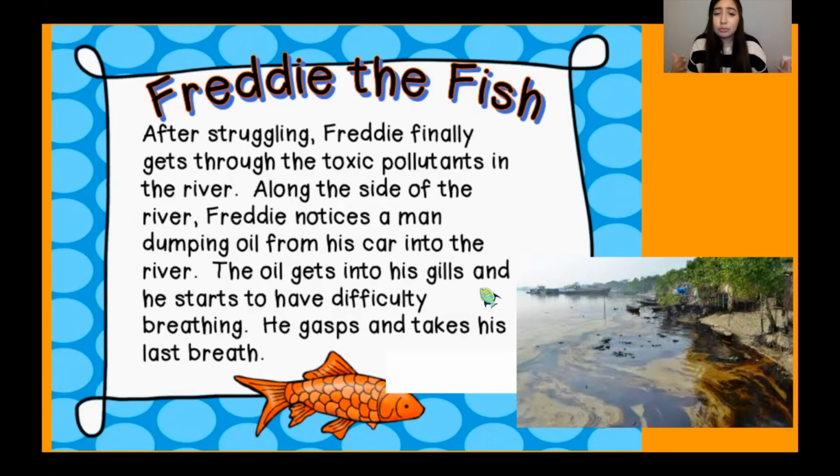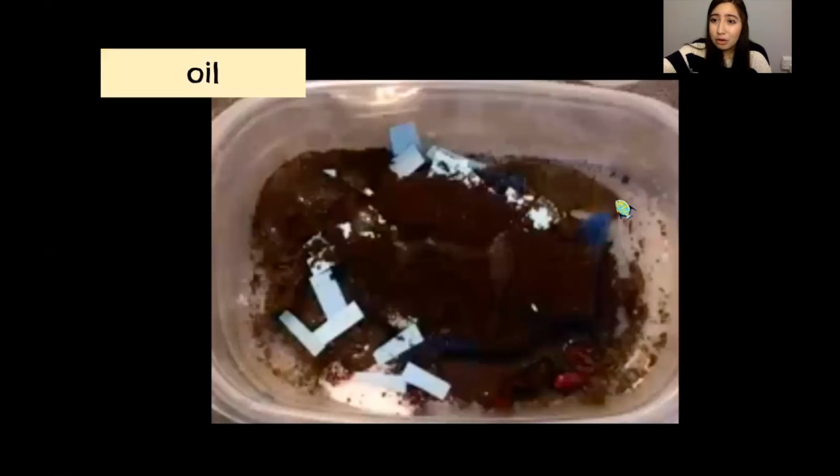He's trying to breathe, but there's so much in his gills. There's soil, there's salt, there is trash. He's having a hard time breathing. And then Freddie just can't breathe anymore, right? Because he's full of dirty contaminants or pollution, right? So this is how Freddie ended up after there was oil on him. I don't think that that's a happy fish.